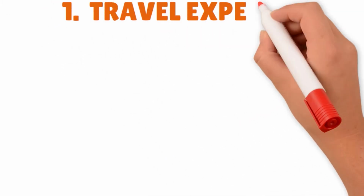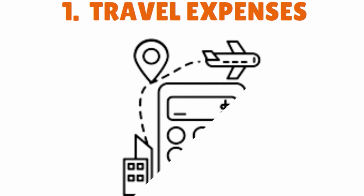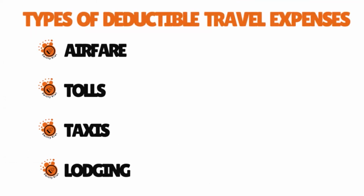Number one, travel expenses. If you are frequently on the go, you definitely should look into deducting your travel expenses. For a business expense to qualify as travel, it must be away from the city or area in which you conduct business. You must also be away from your tax home for longer than a full work day. Types of deductible travel expenses include airfare, tolls, taxis, and lodging.